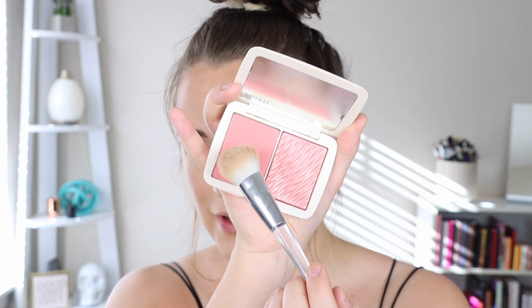Now I'm gonna go in with the matte blush in the shade Pink Dahlia. Then I'm just gonna tap that out with my sponge. I am happy with how my skin is looking. I love that blush and bronzer. Make sure you check those out. Let's move on to the eyes, finish them up, and then we'll do lips and we'll be done.